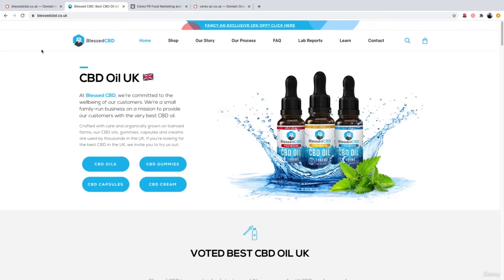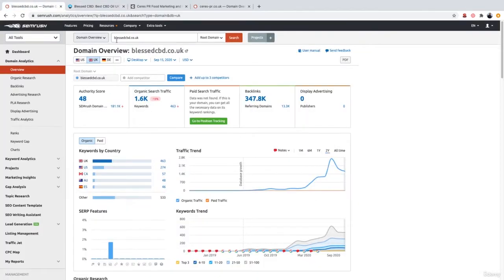I'm simply going to be using it as an example to showcase how you can identify a negative SEO attack. So if we go back over to SEMrush, make sure we carry out a search for the website and ensure we have the right database selected. As this website is a .co.uk, I've clicked the UK database. Now the easiest way to identify a negative SEO attack is to check the referring domains. So let's go to the left hand side and click backlinks.